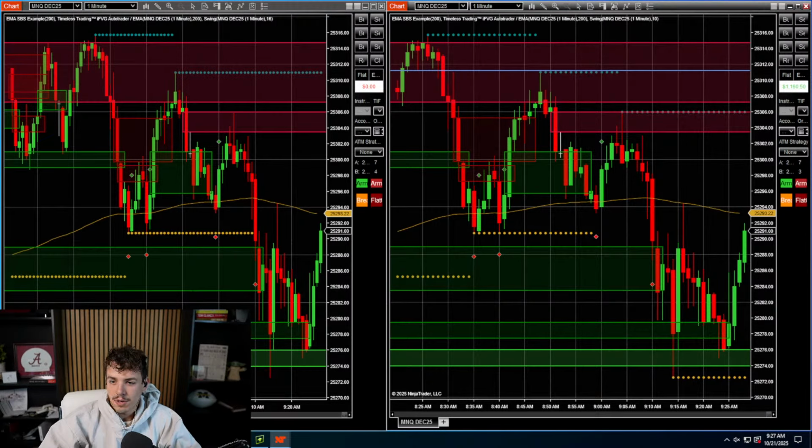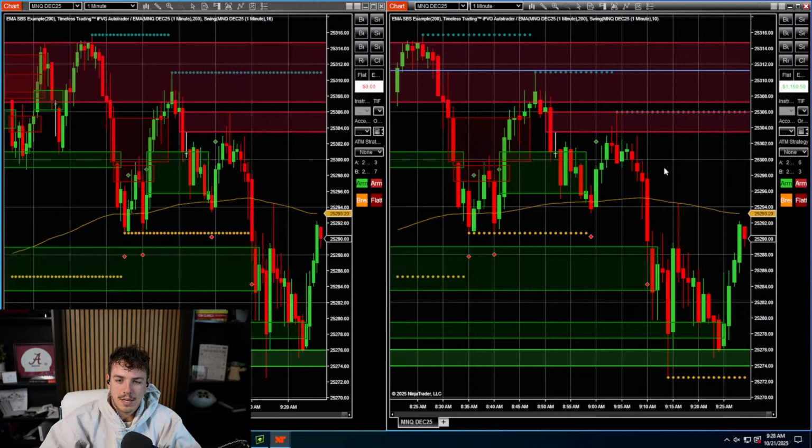For those of you just joining, I got this blue line marked out on the chart. That's our 50% level right there. It's kind of just a key support resistance level.